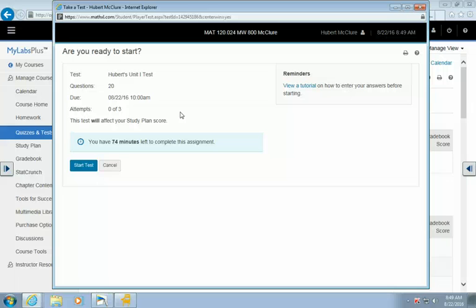But the reason I do that is because all my classes that have MyLabsPlus, they know that if you have Hubert, it cuts off at 12 o'clock. If I go in there and you say, I just couldn't get it done, the power shut off and all this, I'm going to go in there and look. And if I see that you started it at 11:30 on the night that it ended, I'm not going to help you at all. Because you waited what?